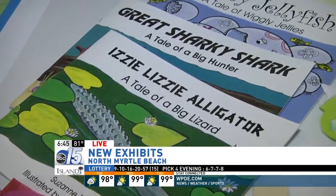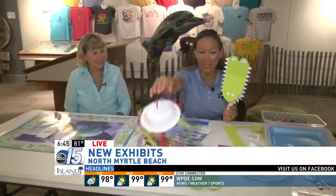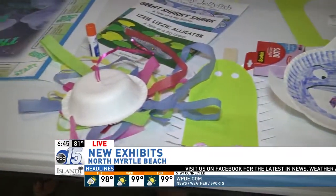so it's a lot of fun to come learn about them. And then, of course, make the crafts. And this is my little alligator that we made this morning. But you've got the alligators, the jellyfish, which I love, and sharks, and then the turtles you make using plates as well. We make a little sea turtle too. Yeah. So easy stuff to do and fun.